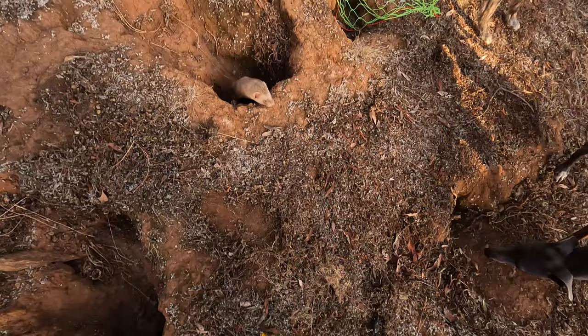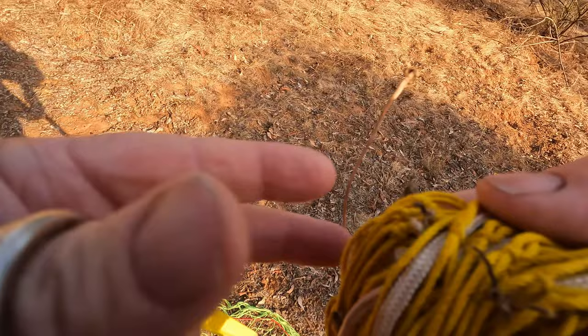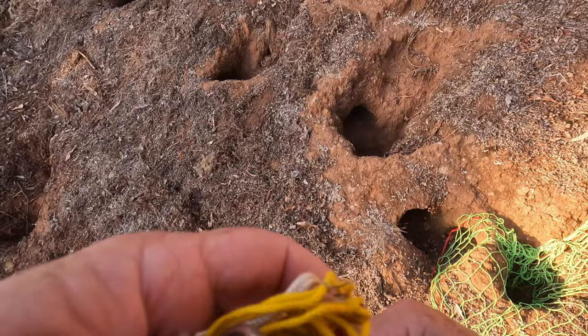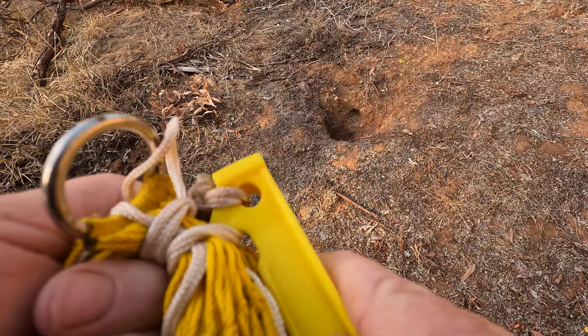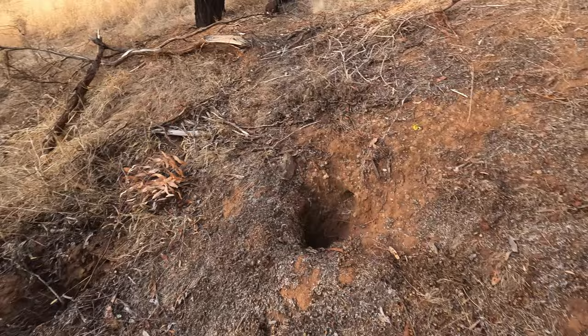All right, get back to you. Look at the blood on him. So he's killed that rabbit, more than likely. Killed that one and looking for more. But he knows it's done, look at him.